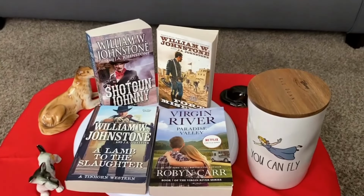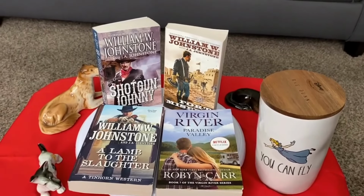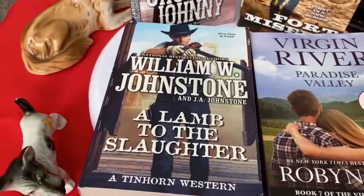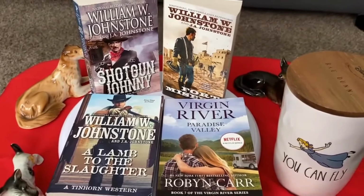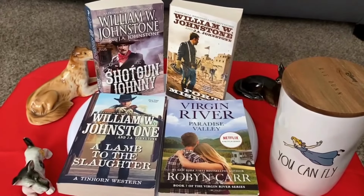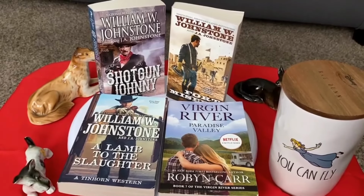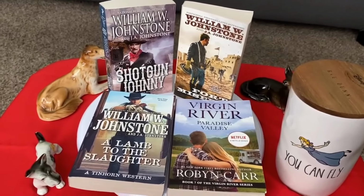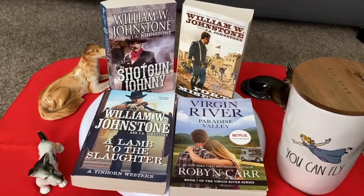Now I did buy some books from the Salvation Army. They were $1 each to sell in my vendor's booth. And I do actually like this author, William Johnston. I have not read any of his books, but I think I might read one to see if they're actually good novels. And if they are, I might start reading his books. I do love to read, but I do have certain authors that I only read. So we'll see how these sell.